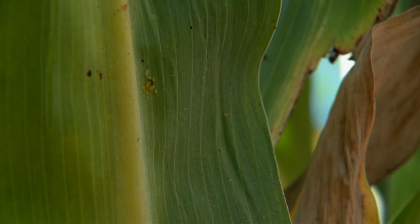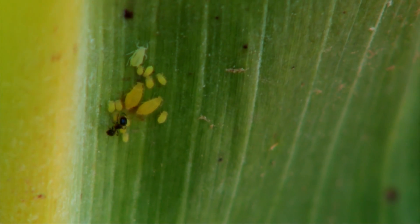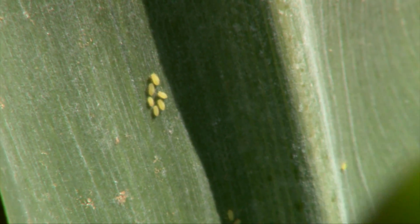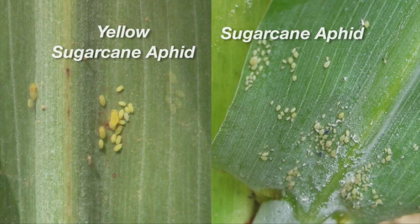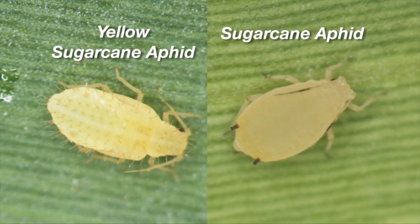While the sugarcane aphid is a new and growing problem, the yellow sugarcane aphid is a known insect in Oklahoma and not much of a concern this year. To the naked eye, these insects are nearly identical. Only under a microscope can you see how different they really are. Still, there are other clues to tell them apart.